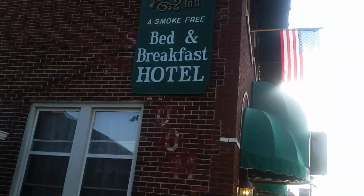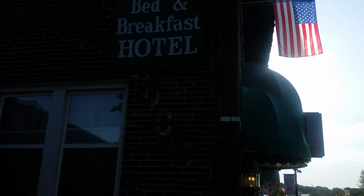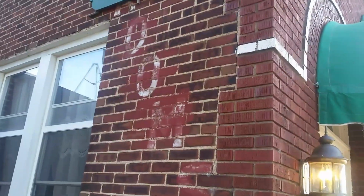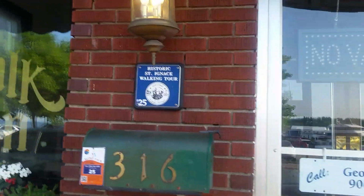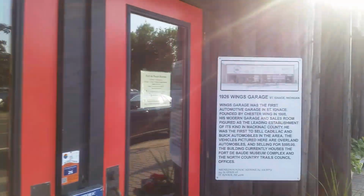There's also an interesting ghost sign here just peeking through behind the main sign. Look at that. These little letters still there. It says something about rooms. Of course it's rooms because it's a hotel. It's called the Boardwalk Inn now, bed and breakfast. Part of the historic St. Ignace walking tour. Here's a walking tour site. We're going to have a quick look here.